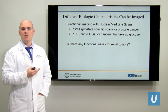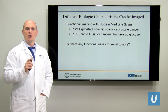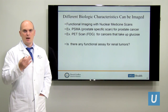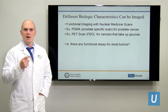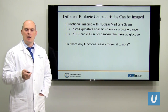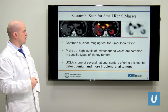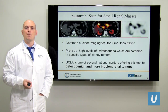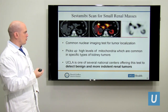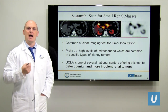We have a PET scan in many cancers, okay, which you can look at uptake of sugar. Tumors have a sweet tooth. Are these useful in kidney cancer? Not really. But are there other nuclear medicine tools that can help us distinguish renal tumor biology? This is a type of scan called a sestamibi. It is used in the parathyroid world to localize a tumor in the neck. It is a common nuclear scan, and it picks up tumors that have a lot of mitochondria.